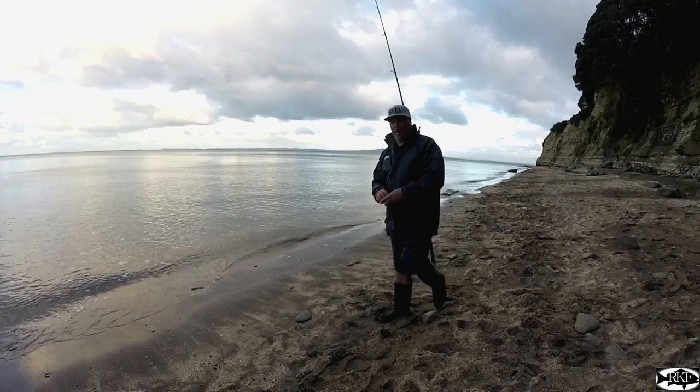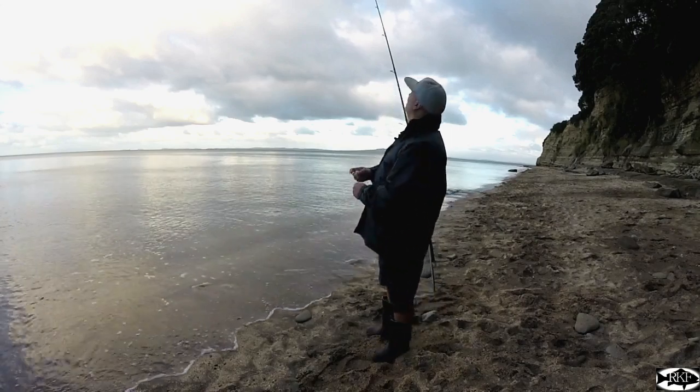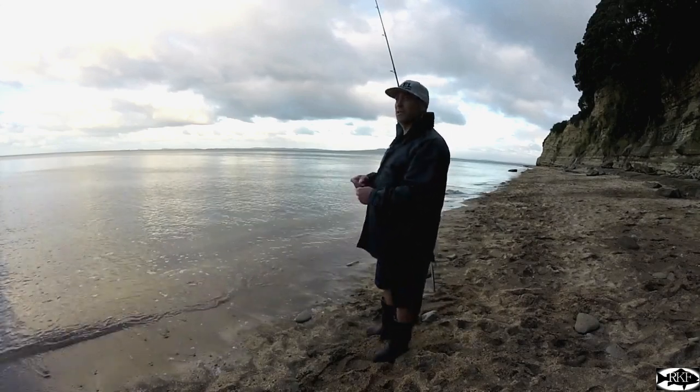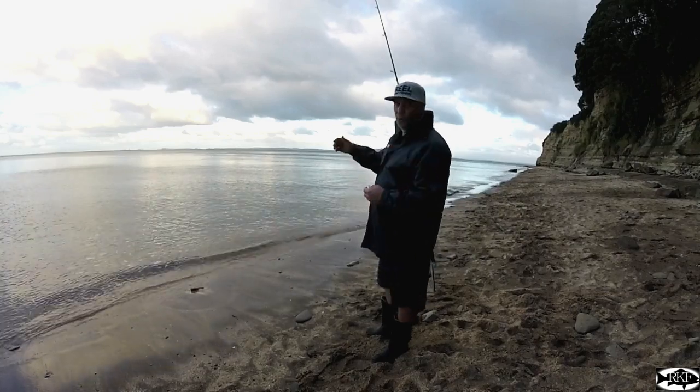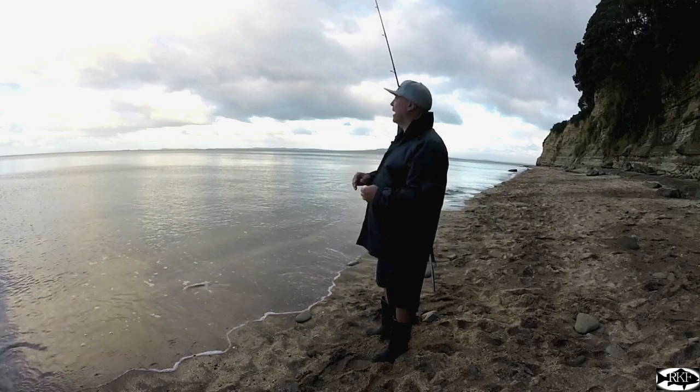Try not to move your bait around too much, especially if you're using a little ball sinker and amongst the rocks and weed, it gets sort of snagged up. So all I'm doing is just winding up that little bit of slack.